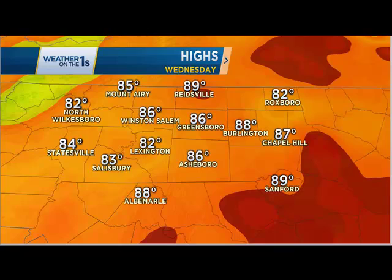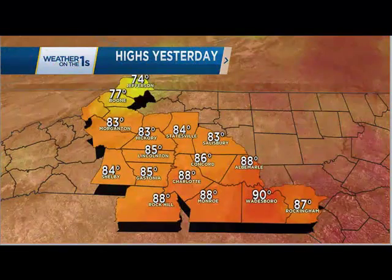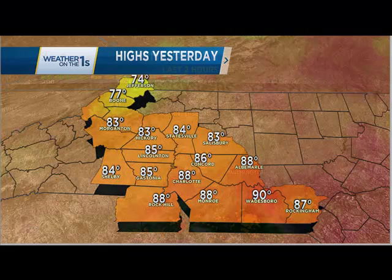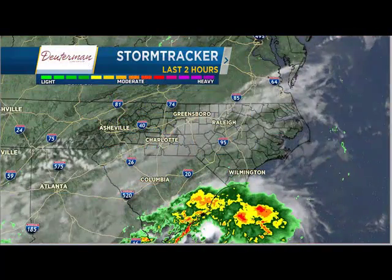Mid and upper 80s for the Triad viewing area for your high temperatures Wednesday. Same story for the Piedmont of North Carolina down across the Charlotte viewing area. It did hit 90 in Wadesboro. Mountains in many spots in the 70s yesterday. So we do have these clouds continuing to stream overhead in parts of the region. We'll have that again at times today.